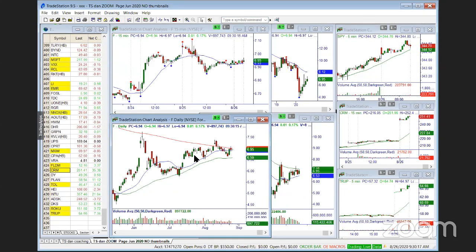Ford, put spread candidate. If it's under last week's low, Ron, and you get good juice.